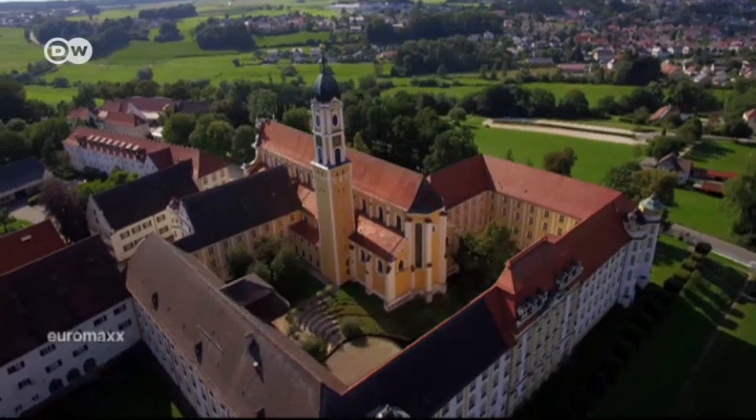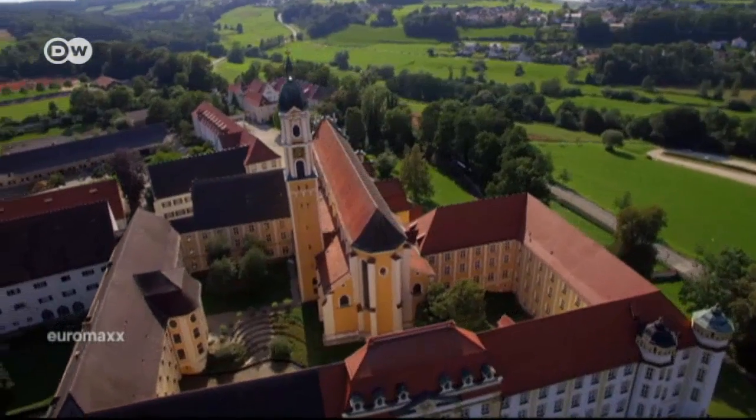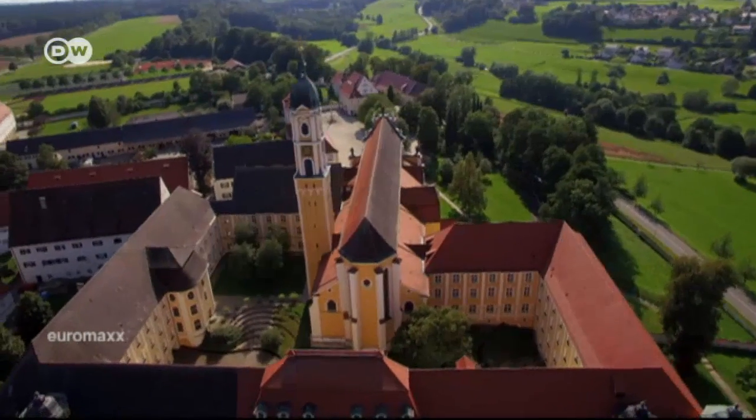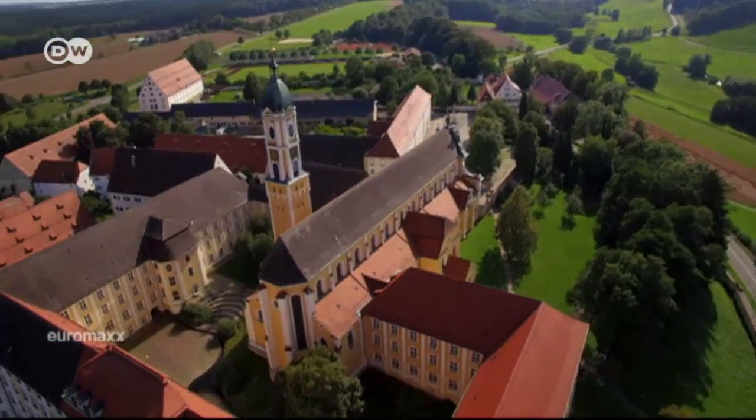I was around Lake Constance recently, and it reminded me what a wonderful Christian Baroque region it is. Every other town seems to have a huge monastery. There's so much history there. I thought I knew the region pretty well, but I was quite amazed by what I saw.